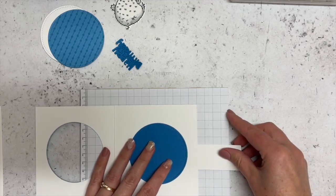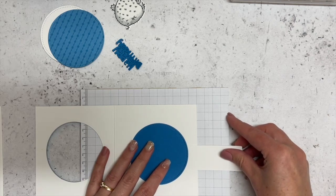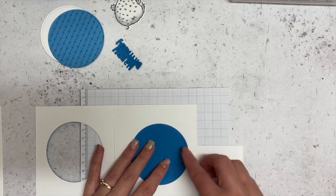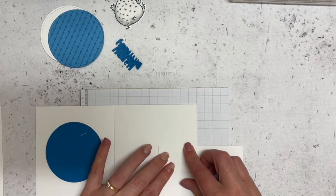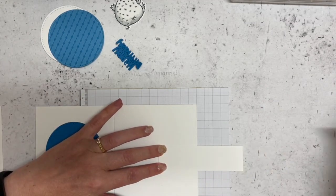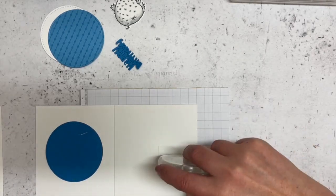I'm going to use my grid paper just to help me get everything all nice and lined up. So we're going to pop that down. We're going to put that in there. Okay, so this does get a little bit on the tricky side. So we need to put our adhesive on this part.